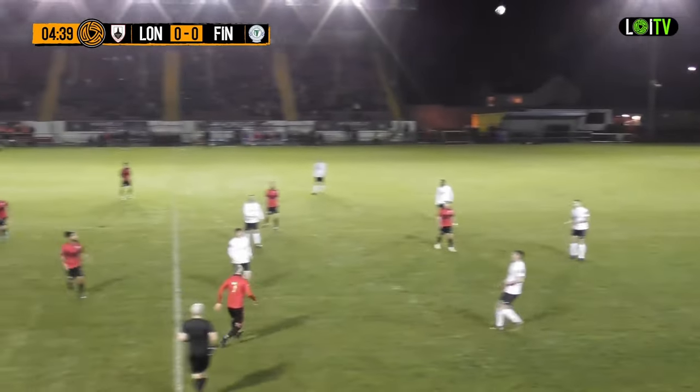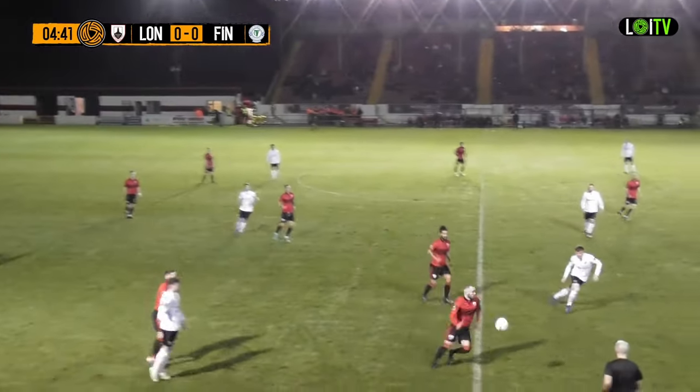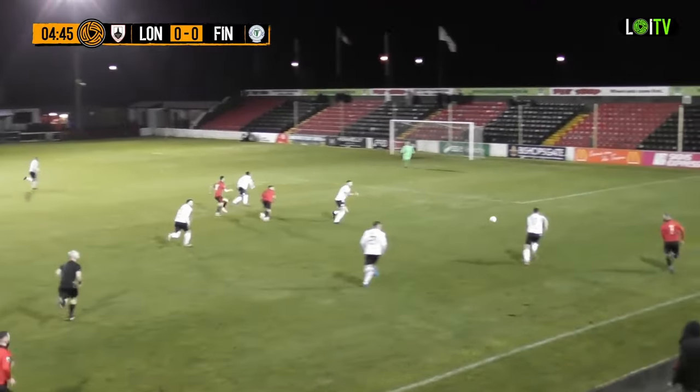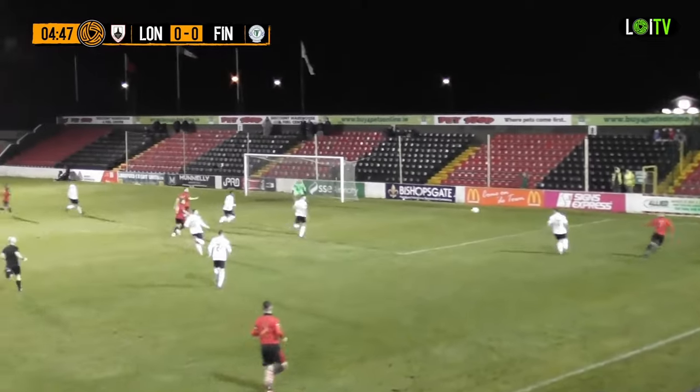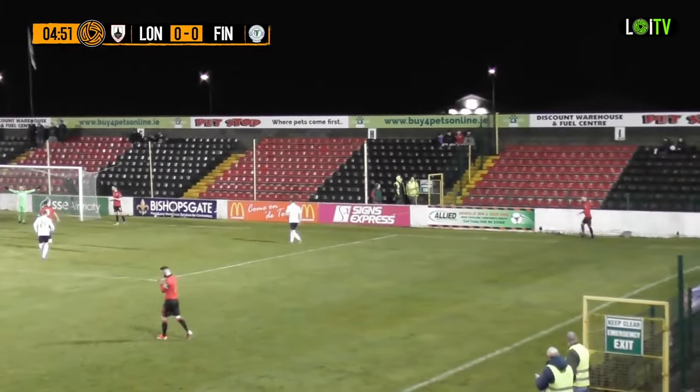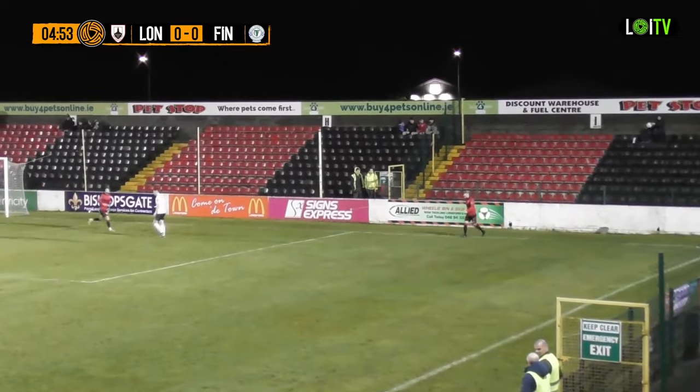Heimer up towards halfway. It's over the head of Wade Slater. Intercepted by Wade Slater eventually, and he finds Chris Lyons. Lyons tries to play a 1-2 with the wide man. That ball just sat up on Wade Slater, but he still managed to get a decent cross from out under his feet, and Longford Town have an early corner.